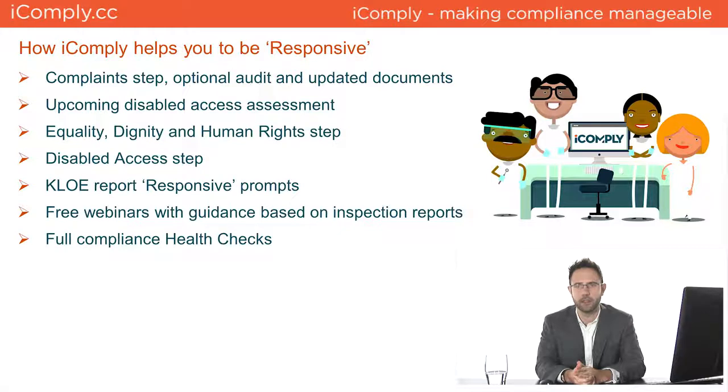G110 has been updated this week, or end of last week. G110C, which is the complaints procedure, has been updated. We've got an upcoming disabled access assessment, which should be coming next month. We've got the equality, dignity, and human rights step, and we've got the training DVD, should you wish to purchase that. We've got the disabled access step.